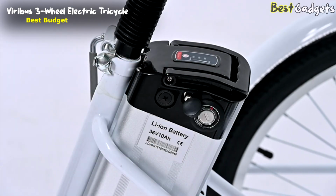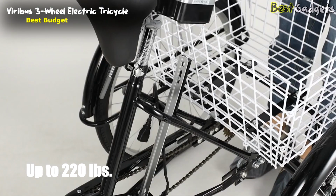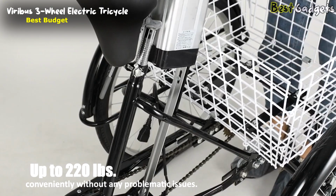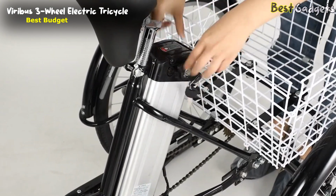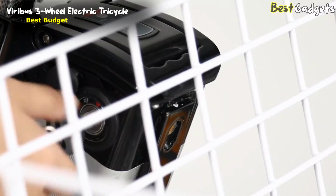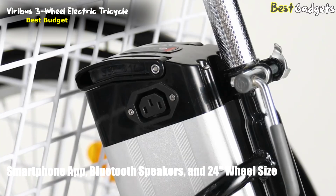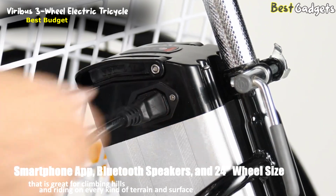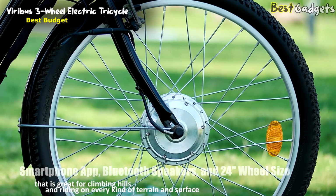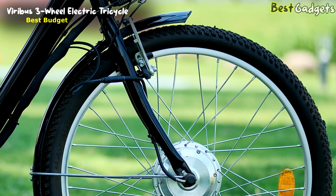Moreover, when it comes to load bearing capacity, this top electric tricycle for adults can bear up to 220 pounds conveniently without any problematic issues. Further, if you are looking for extra features in your trike, you will not find any other electric trike up to this level. It comes with a smartphone-compatible app, Bluetooth speakers, and 24 inches wheel size that is great for climbing hills and riding on every kind of terrain and surface. This is because large wheels are responsible for providing stability.